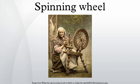The old-fashioned point-driven spindle is not a common feature of the treadle wheel. Instead, most modern wheels employ a flyer and bobbin system which twists the yarn and winds it onto a spool simultaneously. These wheels can be single or double treadle, which is a matter of preference and does not affect the operation of the wheel. Double drive.